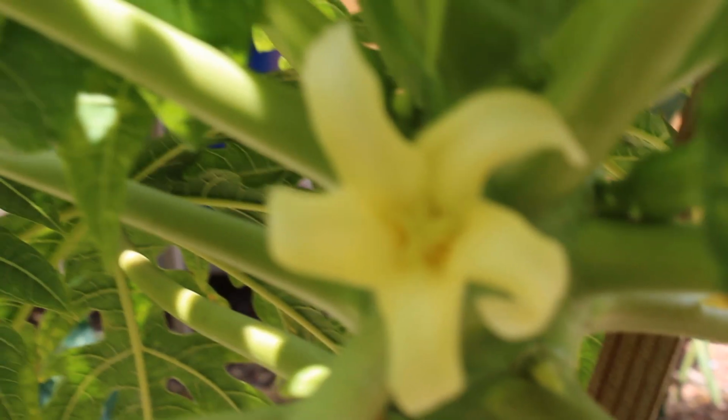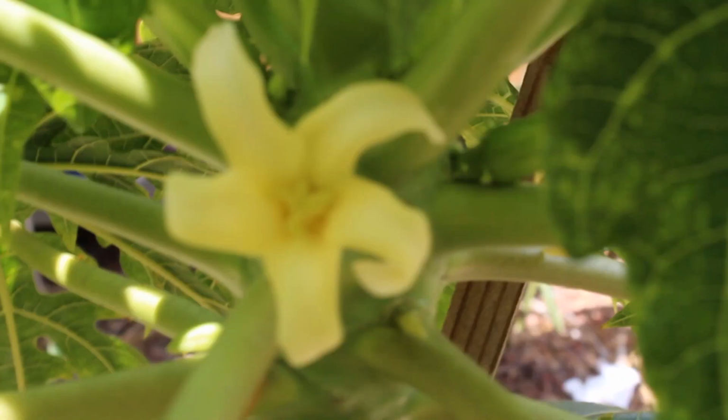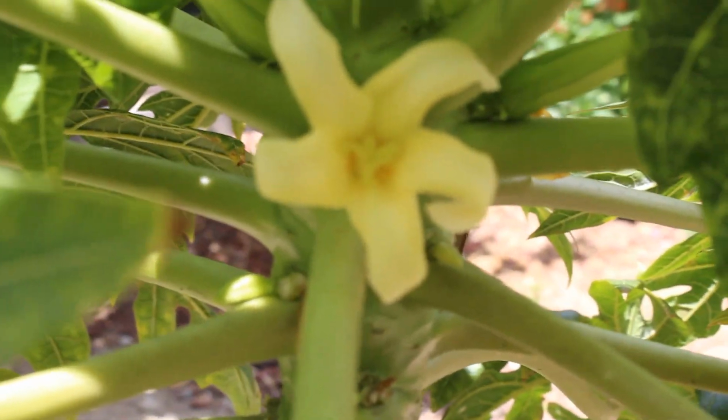I can't see very well because of the sun, but there it is. That's the other flower. And I think there's one behind it trying to form. So here's hoping that they get pollinated and we can get some papayas.